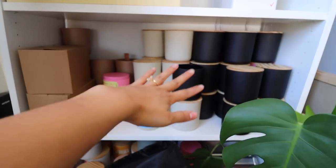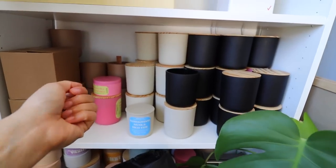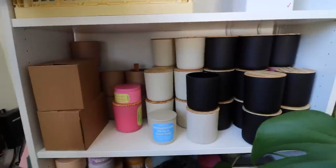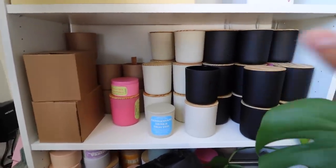So these are all my new vessels, the newer ones. I'm trying to stick to the whole neutral theme of the vessels and then put colorful labels on them, kind of like this one. So those I might make a few of. I do want to prioritize getting rid of the older vessels, so we'll see if I end up using those.